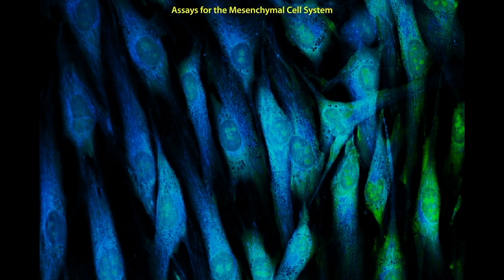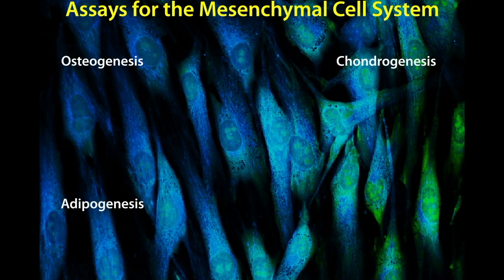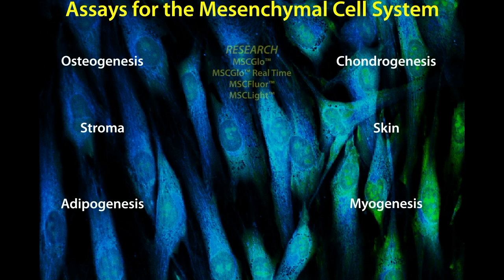Regenerative medicine and research into the mesenchymal stem cell system is another application area developed by Preferred Cell Systems. MSCs can be used to study osteogenesis, chondrogenesis, adipogenesis, myogenesis, the skin, and stroma, without which hematopoiesis in the bone marrow would not function. The role of MSCs in the immune response is also of particular importance. To help study this system, Preferred Cell Systems has developed several research assay kits, all of which can be combined or multiplexed with other assay readouts such as flow cytometry for more information from a single sample.